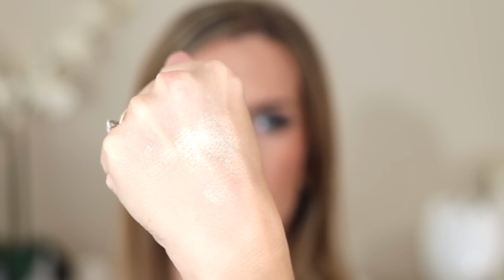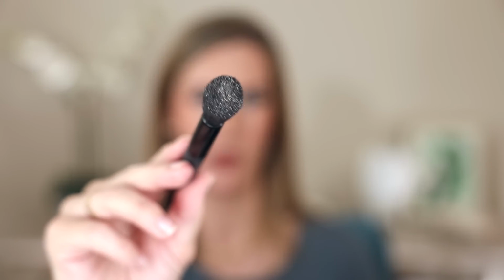That's what it looks like swiped on with a finger, which I don't think looks as bad as it does when it's on the face. So look at what it looks like when it's on the brush. You see how chunky that is? I just don't know if you can even see those chunks. Anyway, this is a very obvious highlighter.